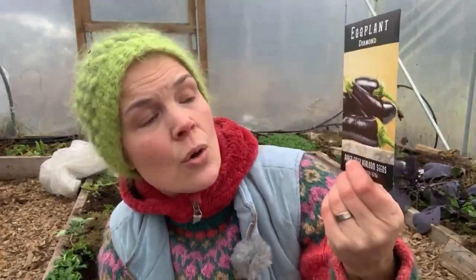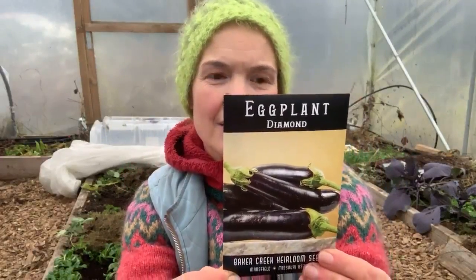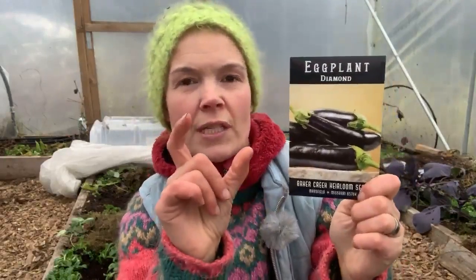Now we come to eggplants. I am just dying for those fruits. This Ukrainian variety, Diamond eggplant, is described as an early variety. I don't know exactly why I chose this one, because it has no extra super color or anything. It looks quite normal. But yeah, I think the fruits are very, very tiny. It's like a finger, I think.